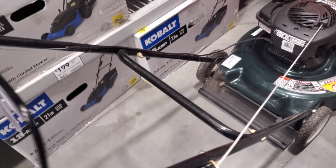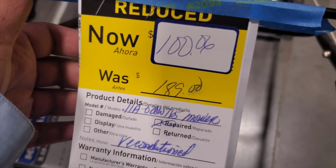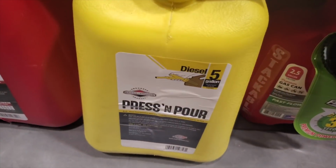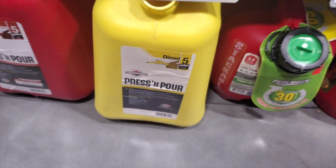Then you got this one. This one's a clearance. It looks like it's a return. It says reconditioned or remanufactured, however you want to call it. $100, and then you got this one down from 26 to 25.57, for diesel.